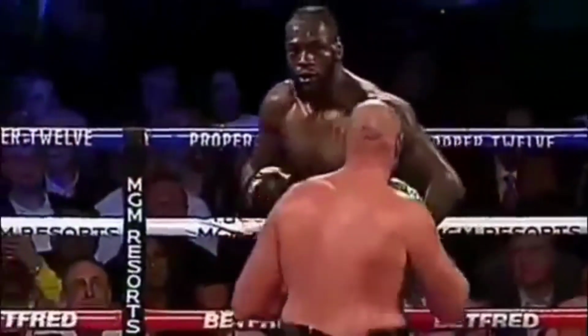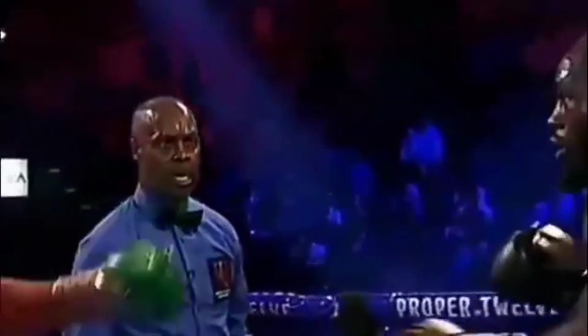Yeah, Deontay Wilder's in a bad way right now. The left side of his jaw is swelling. It looks like his eardrum may be busted. He has blood coming out of his mouth. And his corner's not treating any of the injuries. They're just telling him to press forward.